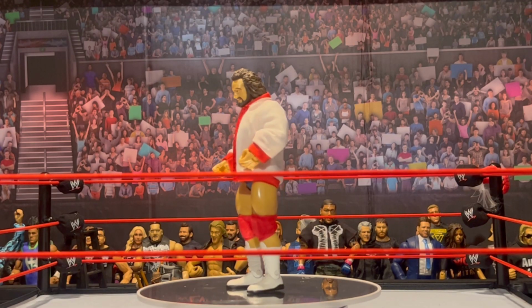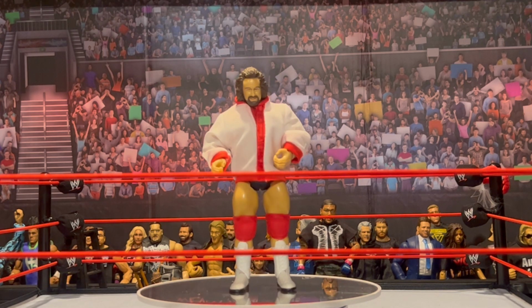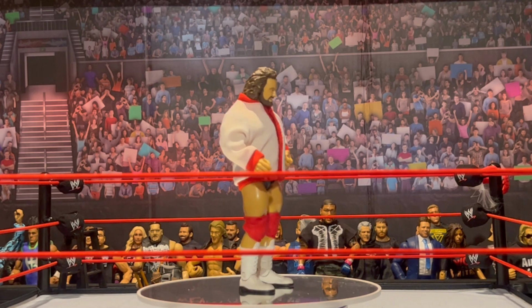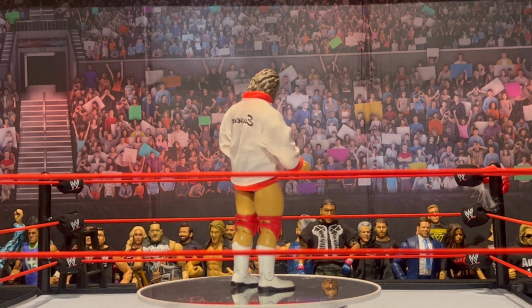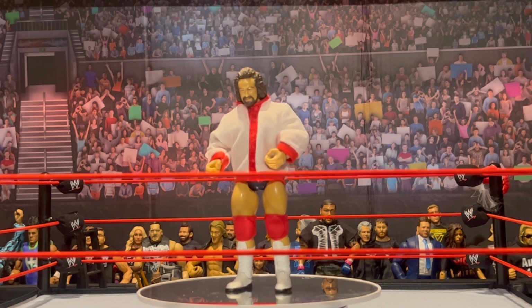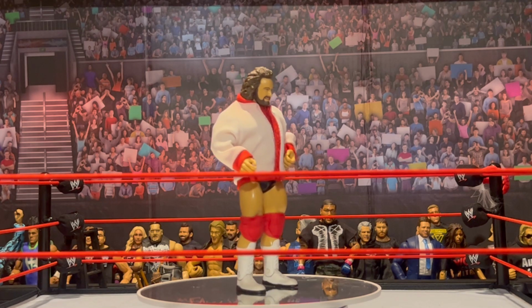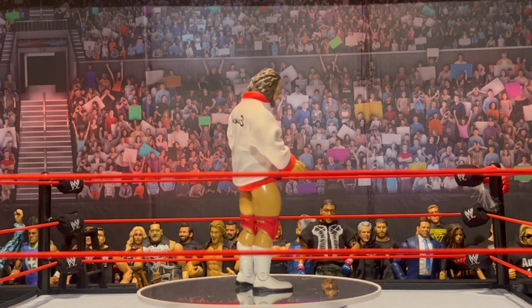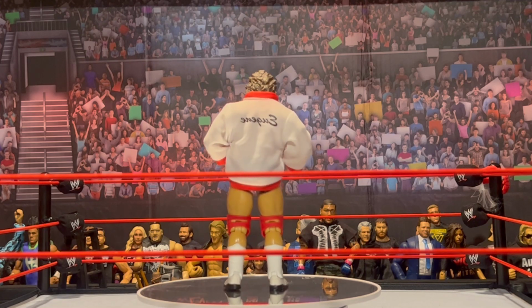So with this Eugene figure, I think the head sculpt is perfect. Perfect head sculpt, especially during its time. I love the long brown hair that we have going on. Eugene's also got the beard. The likeness is there. It's such a perfect head sculpt. And then, of course, we do get this nice white and red jacket, which does look really good there. And he's got his name, Eugene, on the back of the jacket. And, of course, he does have the plain navy blue trunks that he always wore throughout his career. And then he's got the red knee pads and the white boots as well.